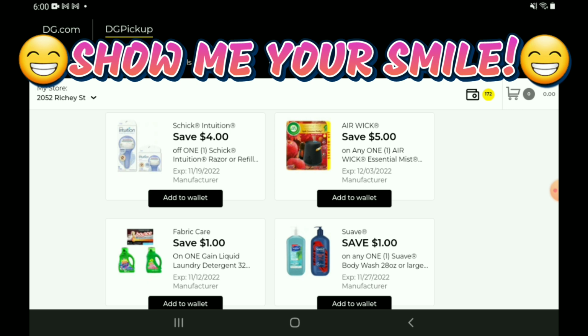Next up, the Schick Intuition razors. Those have also went up in price. They are now $7.75. So after the coupon, you're going to pay $3.75.